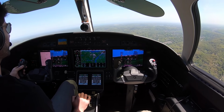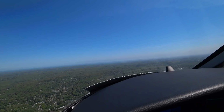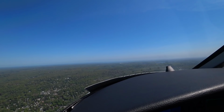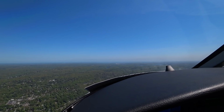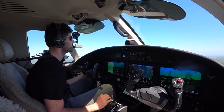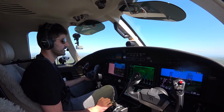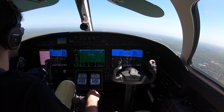Westchester Tower, hello. November 2 Romeo Fox, visual 16. Citation 2 Romeo Fox, Westchester Tower, you're number 2 following a Global on short final, caution wake turbulence, wind 180 at 9, runway 16, cleared to land. Cleared to land, runway 16, Citation 2 Romeo Fox. Alright, we're cleared to land. It's always a good check once we get the landing clearance, put that landing light on. Flaps 15, speed checks below 200 knots.